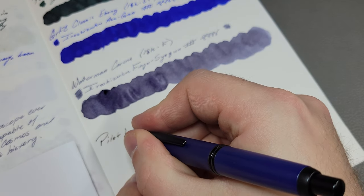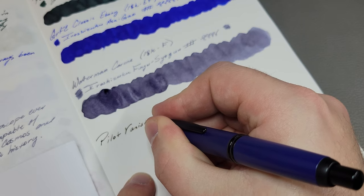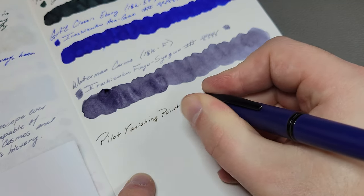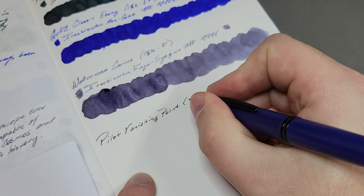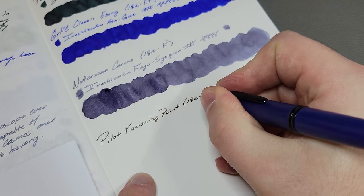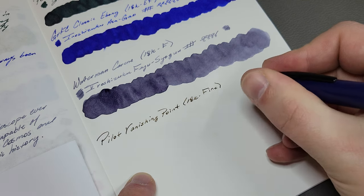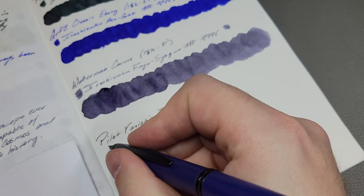And we have the Pilot Vanishing Point. And it is 18K, and this one is also just a fine, although I do want to get one in an extra fine.